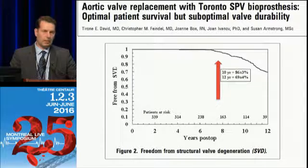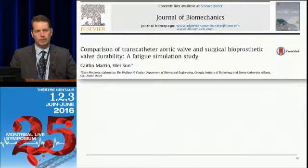We saw the same thing with one of the surgical valves recently, the mitral flow valve, which gained a lot of acceptance and was used quite a bit. And now you see that it's really being reserved for people that are a bit older, because the durability of that valve has been put into question.